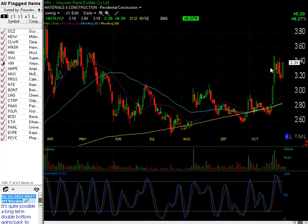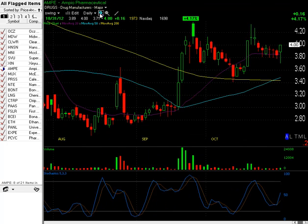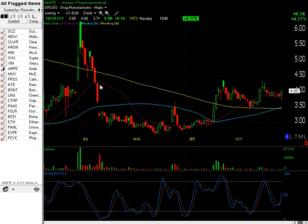ZINC, flag in here. Looks like it's going to have to come out of this 340s range. AMPE, I like this one. It's a breakout, pullback. And it looks like this 4 level is going to be key here to trigger this thing back to the 420s. And so we're right smack dab there.